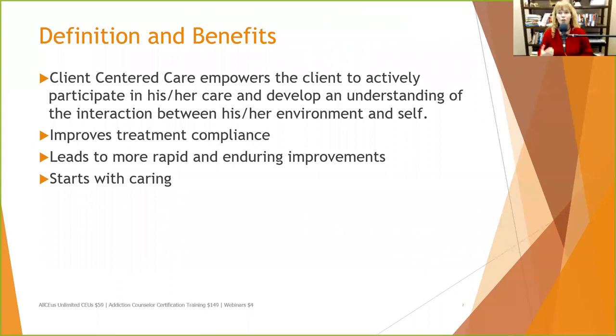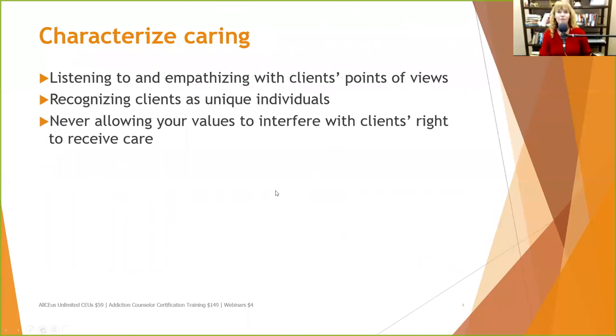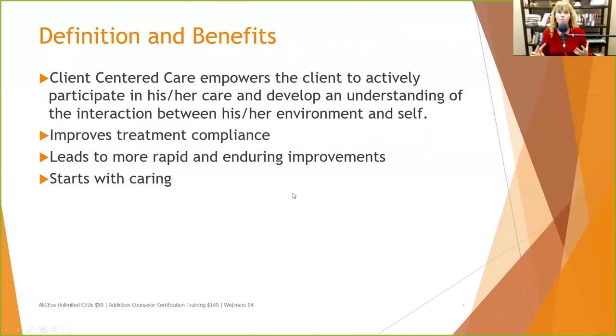Client-centered care, when we start having clients take a look at that and say, oh, I see how I can make some of these changes here in my environment, or I see how I'm impacting my environment, and that makes me motivated to change. So we're increasing treatment compliance. We're showing them that there are things they can do. We're giving them tools to empower them, and make them feel like they can do something right away.